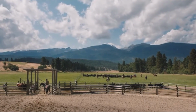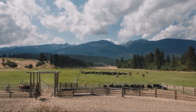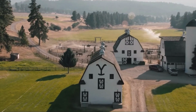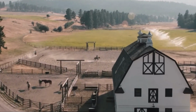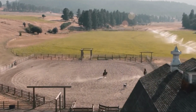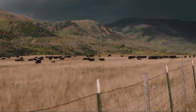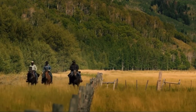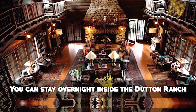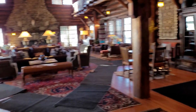The production leaves the furniture year-round for Leibel's family to continue using. And speaking of using, did you know that Yellowstone Production signed a deal to use the ranch for 5 seasons? Yes, that's right, cowboy. And for more than a century, the Chief Joseph Ranch and the Leibels aren't just hosting a TV show, they're maintaining a piece of history. And if you're a huge cowboy fan of Yellowstone, you don't want to miss the next beans that I'm gonna spill because you can stay overnight inside the Dutton Ranch. Yep, that iconic Yellowstone ranch has 2 cabins just waiting for you to kick back in.